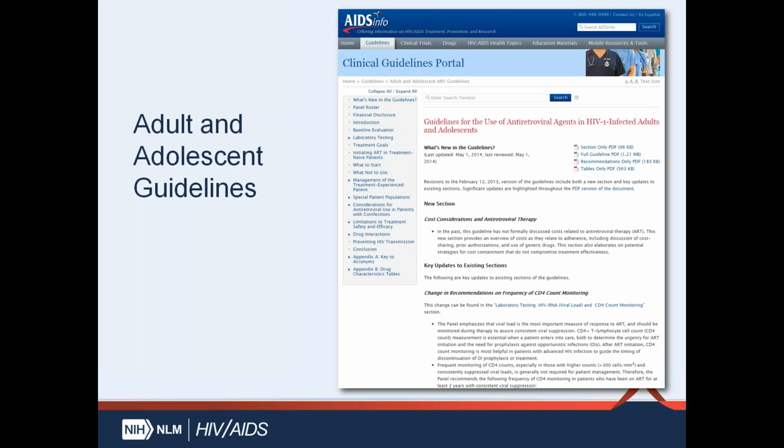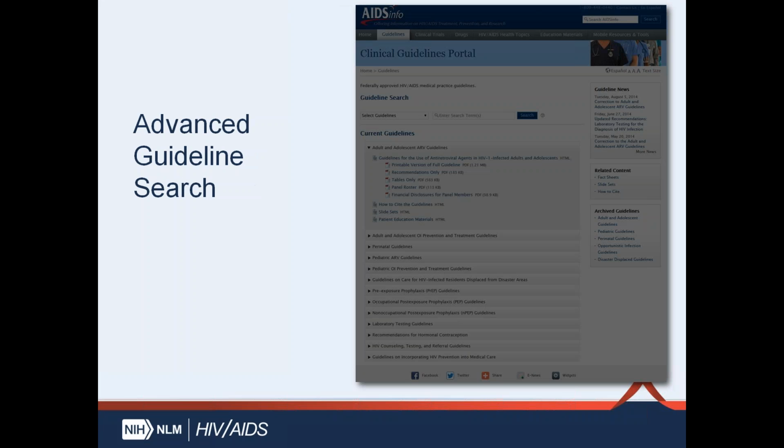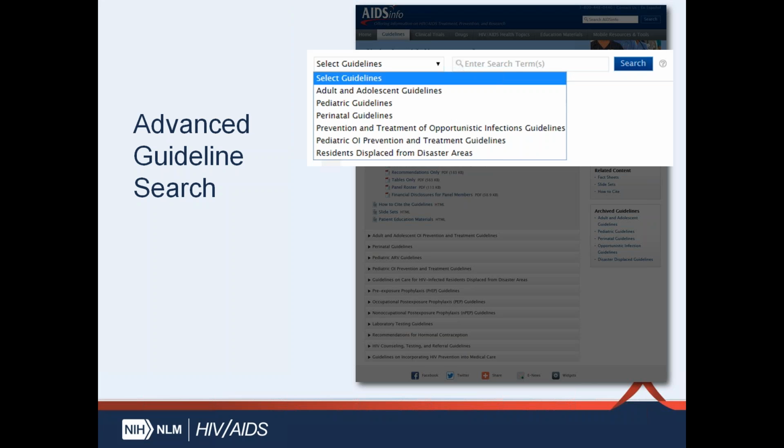These are the current available guidelines for using antiretrovirals. As you can see, it's available online as well as in PDF format, where you can break it down into specific sections if you need to, or have the full PDF, also the recommendations, and just the tables. It's all broken down to make it much easier for you to use the information. You can also, in these select guidelines, pick what specific aspect you're looking for.